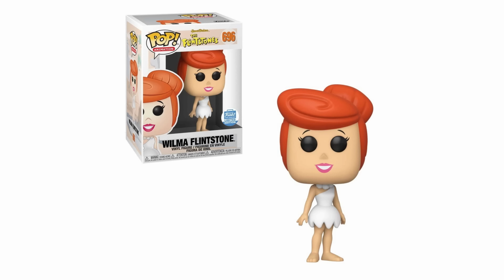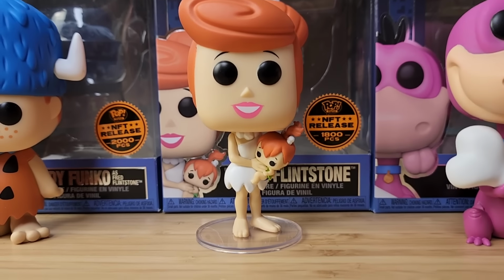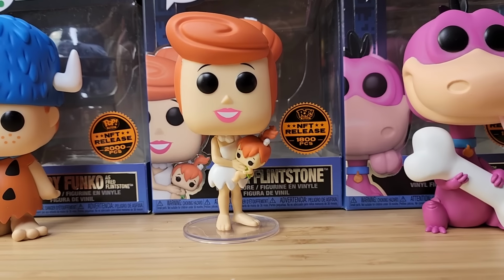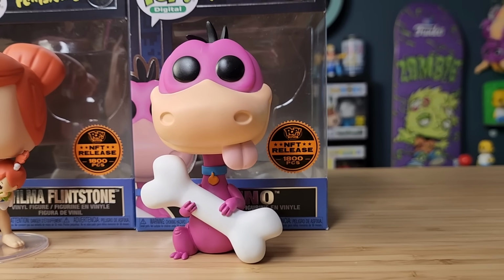I think there's actually another version of Wilma that exists, but I think I prefer this one. The fact that I like this one better is because she is holding a tiny little Pebbles right there. So that's pretty cool that they made the limited piece version of Wilma a little bit more special, in my opinion. And then sliding over to the last one, the 1,800-piece Dino.